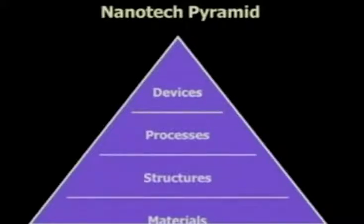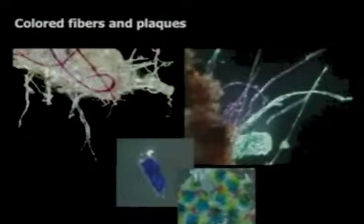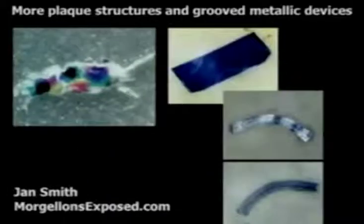People with advanced Morgellons syndrome started with fibers coming out of their skin, and they're now observing very strange crystalline forms and metallic devices. The fibers became multicolored, and now they were accompanied by plaques, strange, hard little, almost like shards. People say they're like glass, and they're colored. The lesions keep emitting these things. They don't heal over or close, sometimes for years. Here are more plaque structures, even grooved metallic devices. On the right you'll see one device, the front and the back. These images are supplied by Jan Smith of MorgellonsExposed.com, who has done extensive research on biotech websites looking for things that match what comes out of her body, and she's finding them.